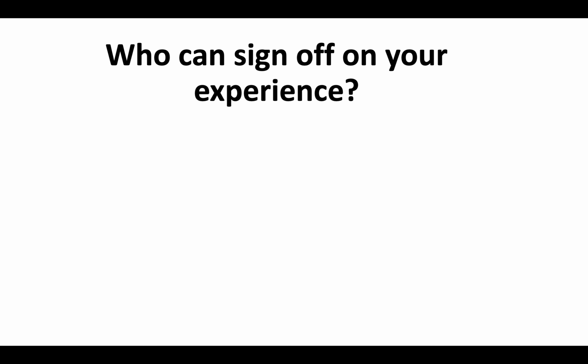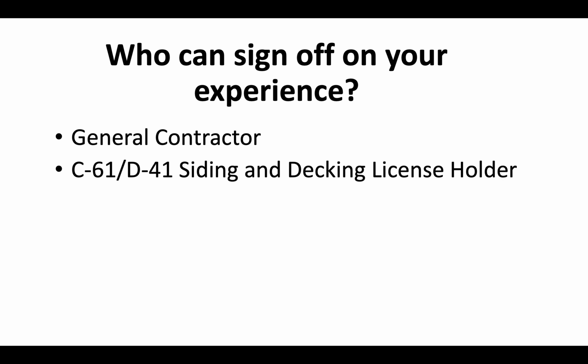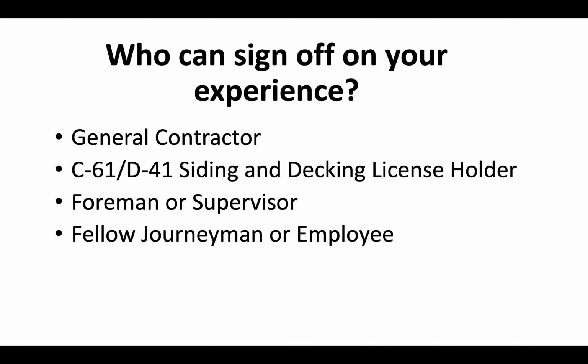Now, who could you use to sign off on your experience for the siding and decking contractor license? You could use a general contractor. You could use somebody that holds the C-61 D-41 siding and decking license. You could use a foreman or supervisor, fellow journeyman or employee within the last 10 years. Or in some cases, you could even use a business associate.